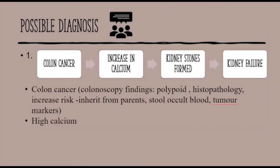Based on our research, we can know that all the diseases that the patient has are more likely to cause complications. To further expand on that, we break this part into two sections. First of all, this patient may have colon cancer that leads to an increase of calcium in the body. Hypercalcemia can also cause kidney stone formation and eventually kidney failure.